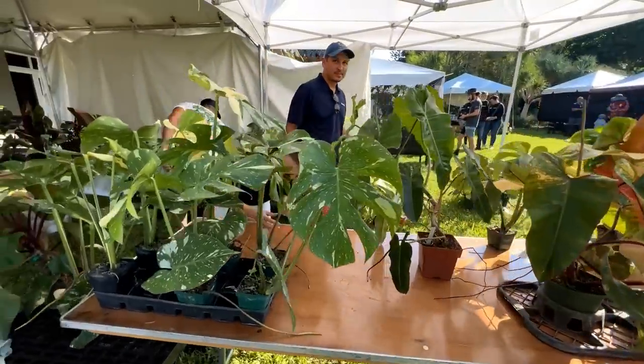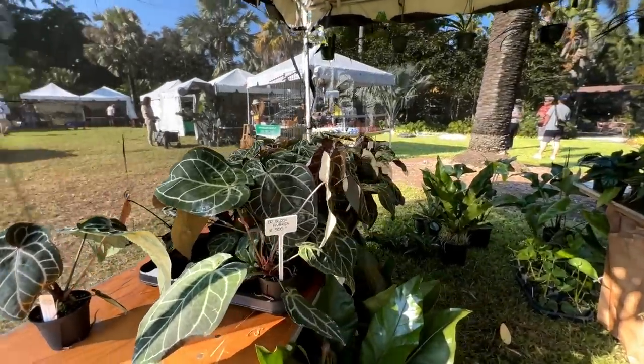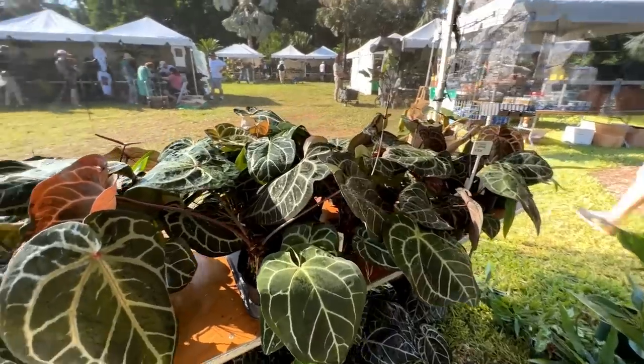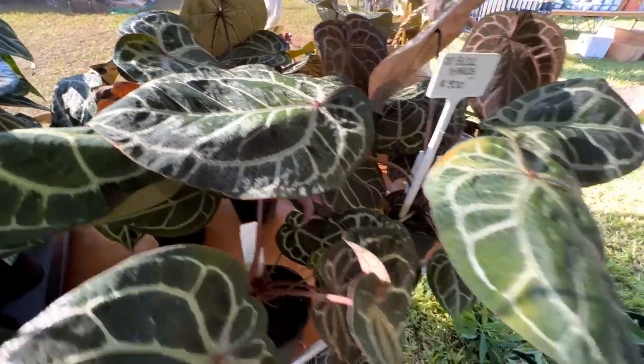Yep. Man, look at all the ties. Those are beautiful. Take this one. Yeah, some beautiful anthuriums. Dr. Block anthuriums, $300. The pretty leaves on those. Gorgeous.